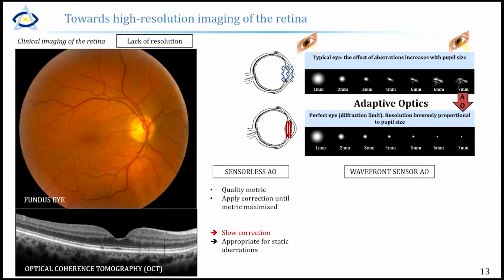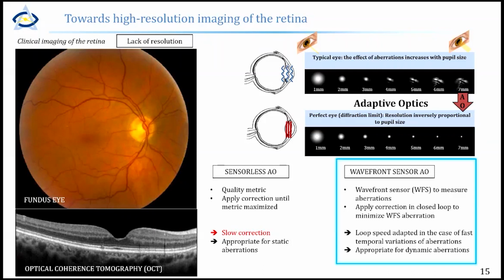This type of adaptive optics is very good when you have aberrations that do not vary very quickly, because it only provides a slow correction. And this is not the case for retinal imaging, because with the tear layer of the eye and the fact that we are moving, we are constantly moving the part of the pupil that we're imaging, so we have quickly varying aberrations. So we use the second type of adaptive optics, which is the wavefront sensor based. For this type, we use a wavefront sensor to measure the aberrations, and then we apply a correction in a closed loop. This is better adapted for retinal imaging because it's more appropriate for fast temporal variations of the aberrations.